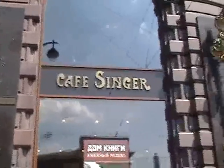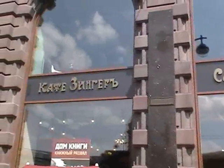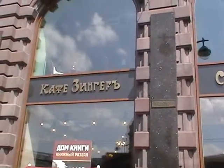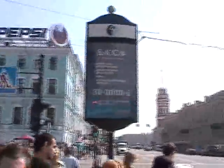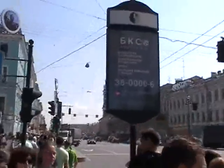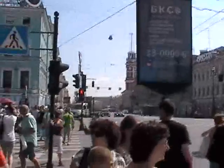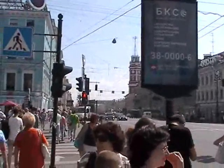Hi everyone. Okay, here I am in front of the Singer building. As you can see, the sign says in English, obviously, Cafe Singer. This Russian text says the same thing, Cafe Singer. And this is the view looking east along Nevsky Prospect. The library that I thought was close by is actually a little farther in that direction, so I'll walk down there and get a better shot of the library that's in that direction.